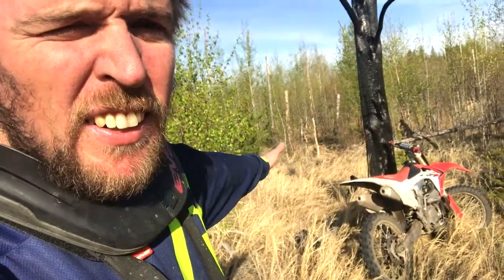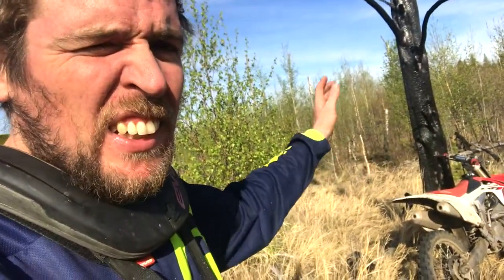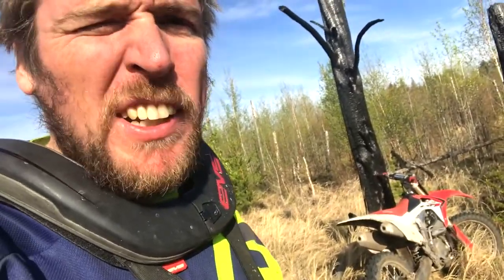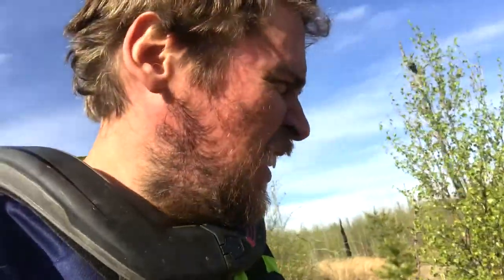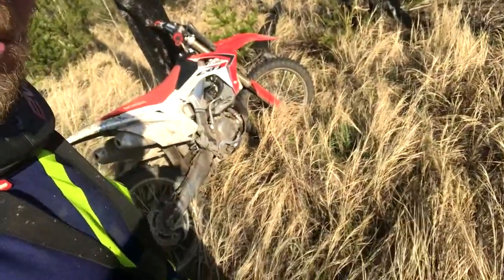I think I want to get the KX going for this type of stuff, because the Honda's not made for this type of activity. It's geared too high. I should gear it lower, but it goes, it just overheats all the time. So yeah, the old 450 Honda.